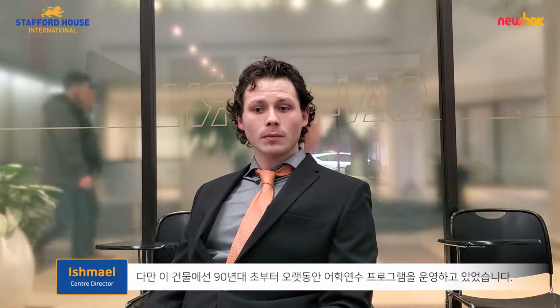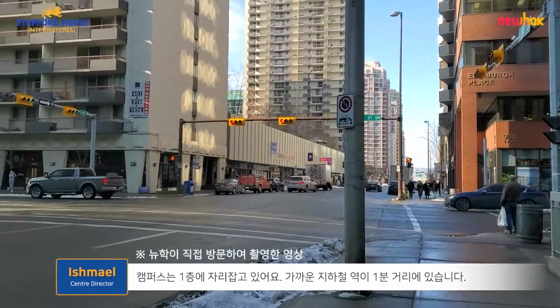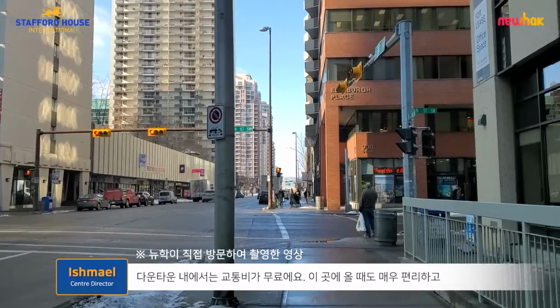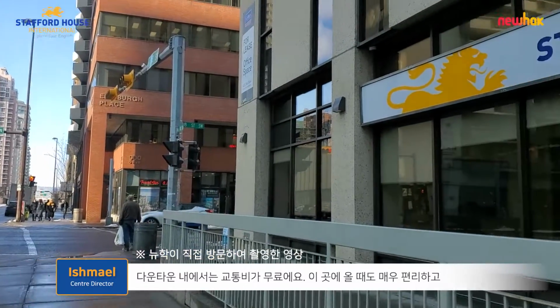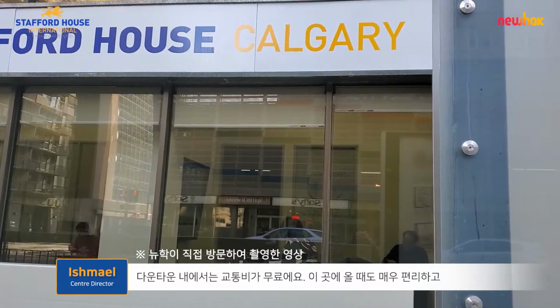Stafford House Calgary has been in operation in this facility here on 6th Avenue in downtown Calgary since 2017, but language programs have been taught in this facility since the early 90s. We have the first floor, which means that the nearest train station is a 1-minute walk just south here, and it is free transportation in the downtown area, so it's very convenient to get here. It's convenient to explore the city after classes.